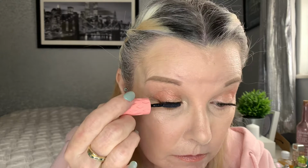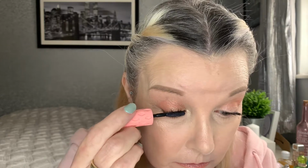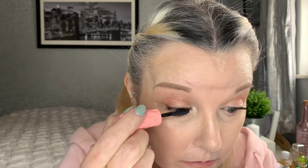So going in now with the first coat of the Benefit Roller Lash. I just got a little bit of mascara on the end. I'm just going to knock that off. There you go. That's the first coat of that one. And we're going to go back in with our second coat. There you go, that's the second coat. And now I'm going to do exactly what I did on the other one. I'm going to turn the wand round and use the bigger side for the last coat.